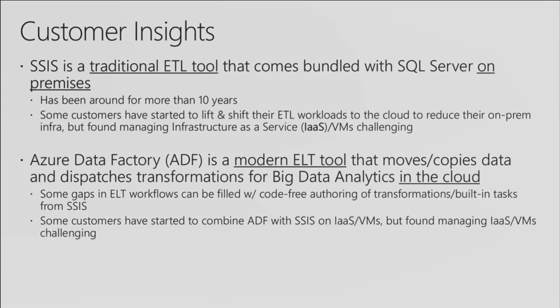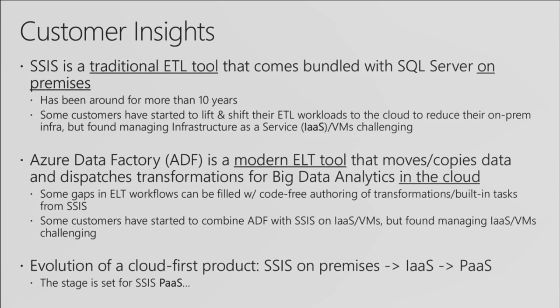So they've been doing it themselves, combining SSIS and ADF using, again, IaaS or Azure VM. And essentially managing those machines is challenging. So the evolution is almost a natural evolution that's happening with SSIS from on-premises to IaaS, Azure VM, and finally to PaaS, to a fully managed solution. The stage is essentially set for a PaaS solution.